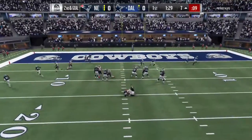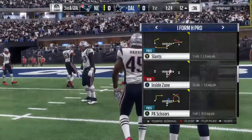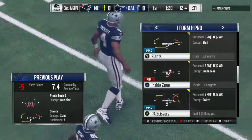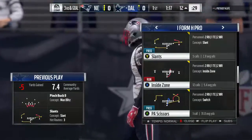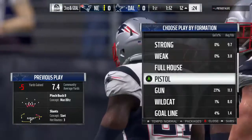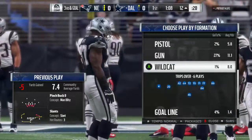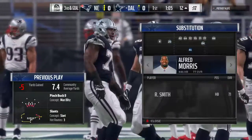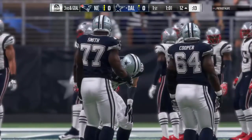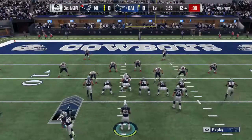Second down, Prescott. Blitz coming, and down he goes. David Harris, tough to handle on that blitz. He gets him for a loss of 5. They'll need a big play here. Will Dak and the Cowboys after the sack? It's third and long.